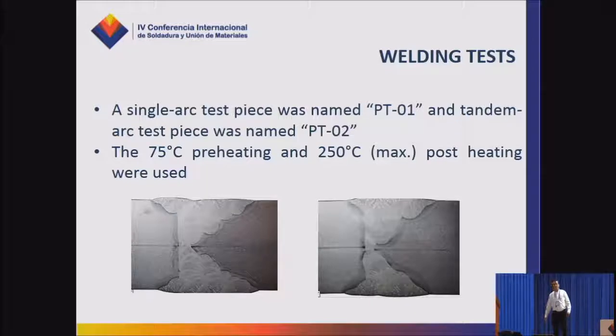The 75 degrees Celsius of preheating and the 250 degrees Celsius of post-heating were used, okay?